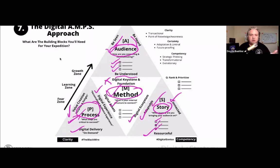Do I need to work on audience? Do I need to work on method? Do I need to work more on process? Do I need to work on story? Fundamentally, these are designed to work in order as well, because we're moving from fear, learning, and growth, and we're progressing as well.